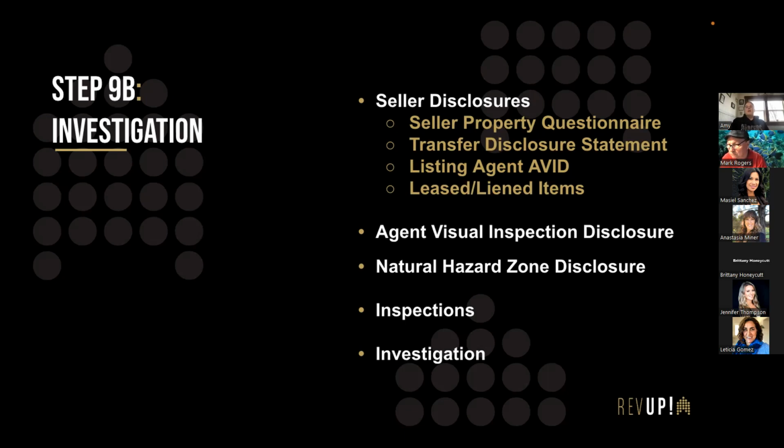You also are going to do your own agent visual inspection. We will have a field trip for this next week where we will be doing it hands-on in the field. Stay tuned for the address, but it will be at 11 o'clock next Tuesday. And again, we're just going to nail down the address for that one, where you're going to do a visually competent inspection of the property.